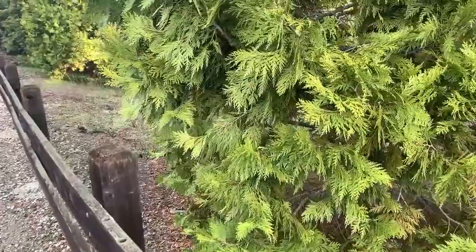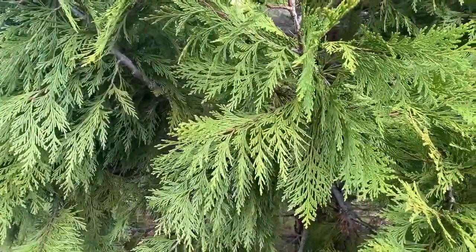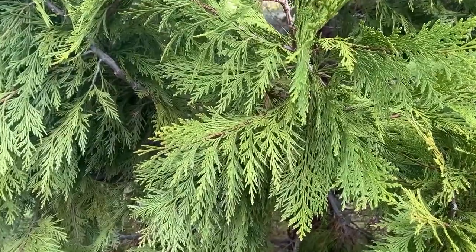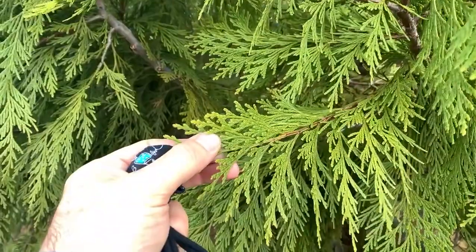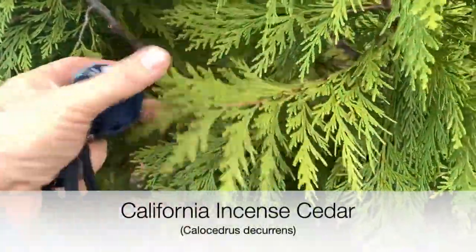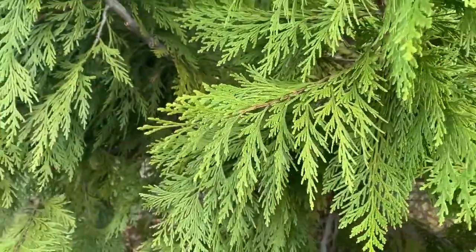As I said, we're walking along Release Valley Road today, so there's a little bit of road noise. But here's one of our first examples of a local or native tree. This is the Incense Cedar. You can see it's got nice flat leaves. The fronds look flat when you lay them out. And this is the Incense Cedar.